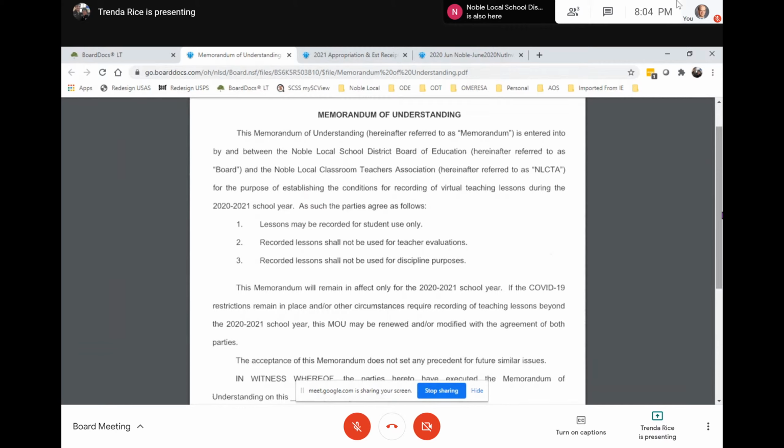But this memorandum basically, we understand our folks are going into uncharted territory. We did not want there to be any hesitation that we were going to use any mishaps or mistakes as a cause for evaluative purposes. So this is the one memorandum that we came up with, just to reassure them that our main priority is to educate kids and have a continuation of services. We really felt like to increase that comfort level and that jump off, so to speak, we needed to have this in place.